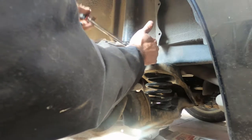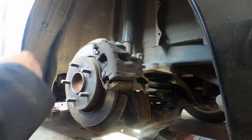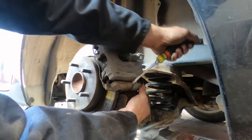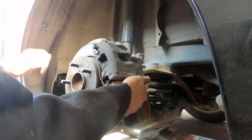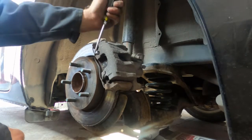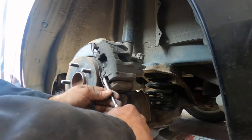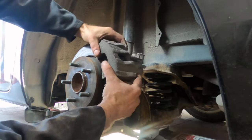These Allen heads are the slides, so they usually don't come all the way out. So we'll take our screwdriver and kind of work them out a little bit. And they seem to be sliding pretty good. They're pretty easy to move. Pop this spring off. Caliper should come off freely.